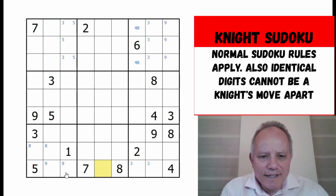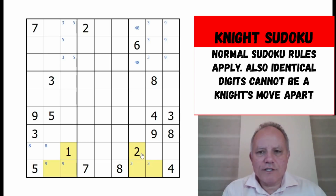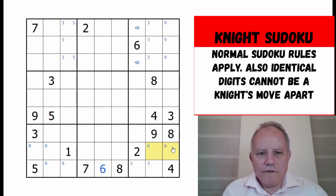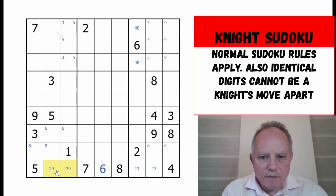This cell now, it's seen by that 9, that 3, 5, 7, 8, 4, and also by Knight's Moves by 1 and 2. So we can know that that's a 6 straight away. That 6 goes in one of those two and one of those two. No, in fact, now this is a 3-1 pair, and this is a 2-9 pair. So there is some very nice symmetry going on here that I wasn't expecting.